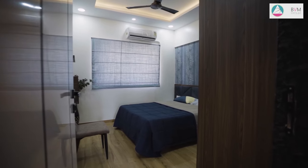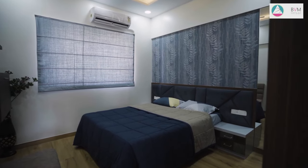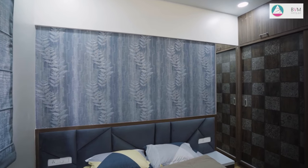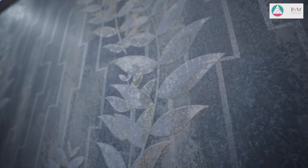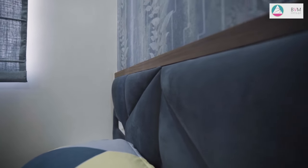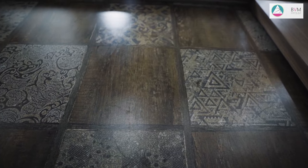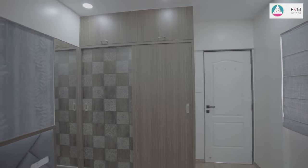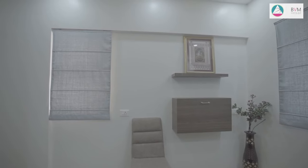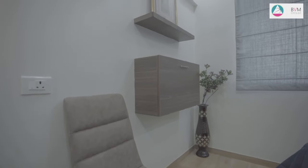The guest bedroom was designed in a very minimal way with the shades of blue in the form of wallpaper, Roman blinds and headboard. We have also added a highlighter antique laminate to tone down a bit in the form of wardrobe. We have also designed a Murphy study table in the guest bedroom as per the space available.